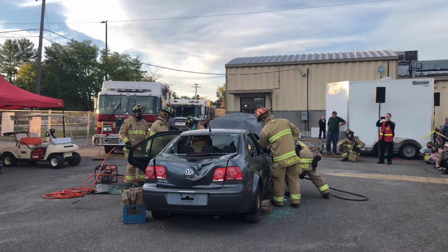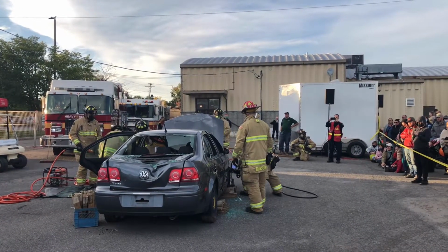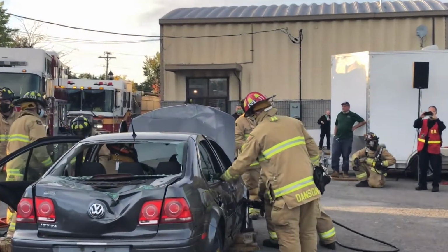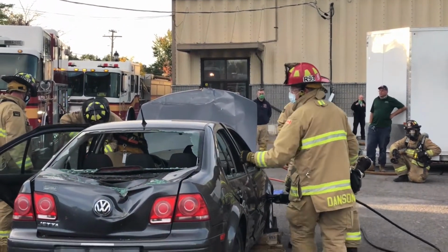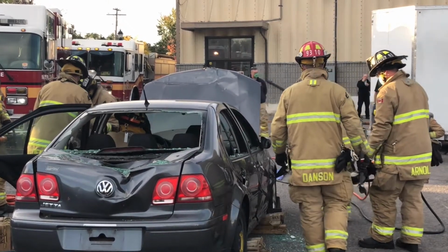For disentanglement, the purpose is to remove the vehicle from around the patient. We're not going to just yank the patient out of the vehicle, so to speak, right? So we're unwrapping the vehicle from around the patient.